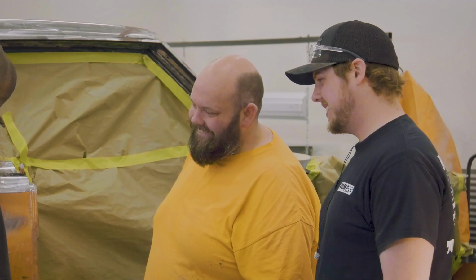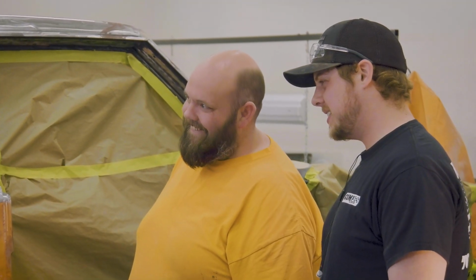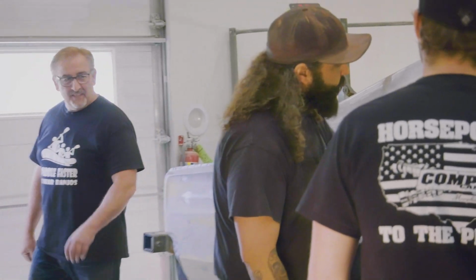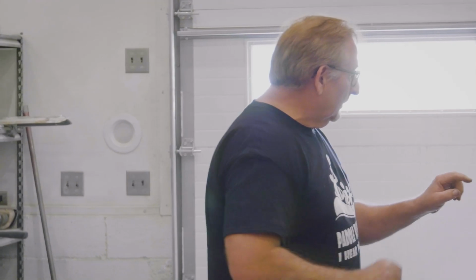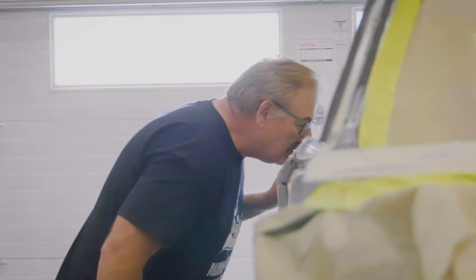That's it. So handprints. We're going to peel this back. You don't need to peel back the whole thing. You might be okay, so you may just have to redo this section.